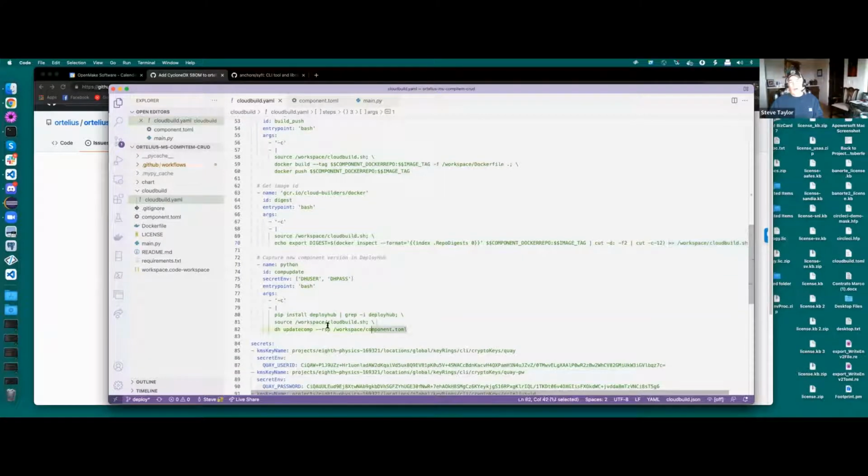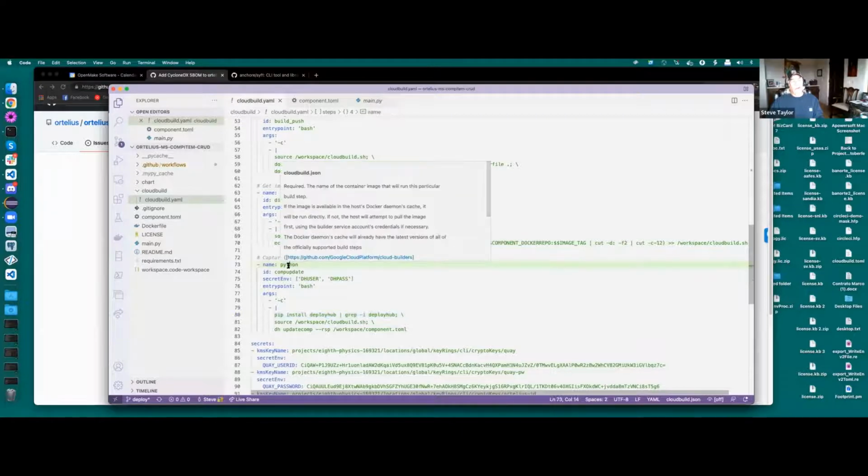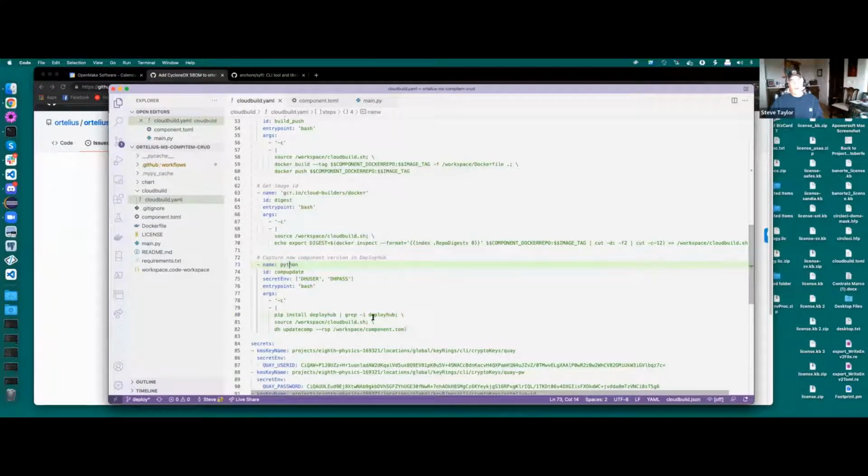And then finally, we're going to tell Ortelius and Deploy Hub all this information that we gathered. At this level, we're doing our update component, and we're passing in that TOML file. And again, we're sourcing in the cloud build. Because we're executing in different contexts, we're making sure that the Deploy Hub CLI has already been installed. Sometimes these will come up in new containers and not reuse the existing one, so we have to make sure that the CLI has been installed.